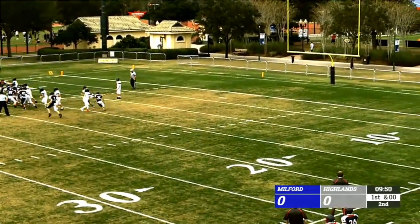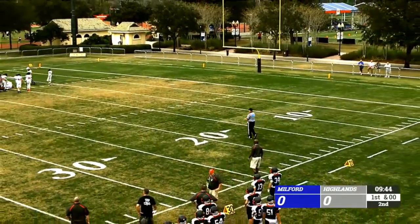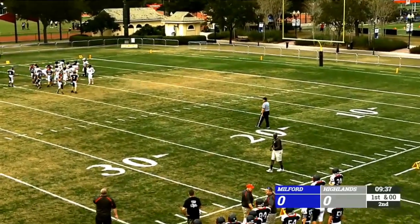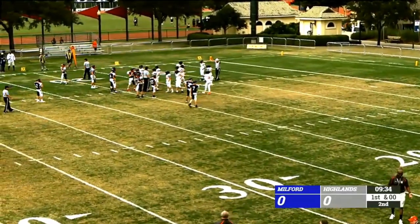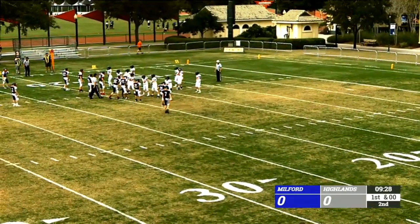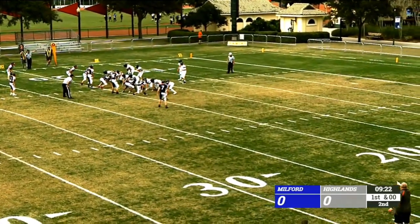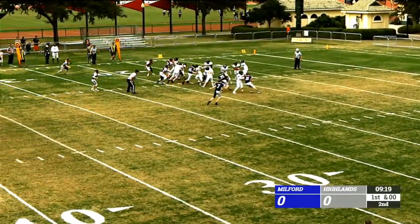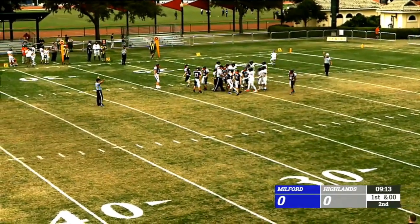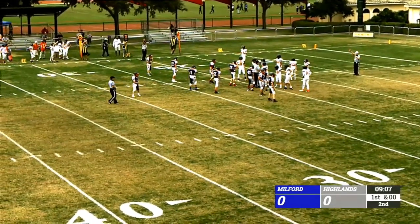Quarterback hands it off, and he's hosted by Alder Eagles. 2 yards on the play. Bring up second and maybe 8. Quarterback hands it off to the left side. He maybe picked up like 3 yards, good three. Bring up third and 5, 6.